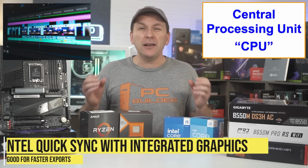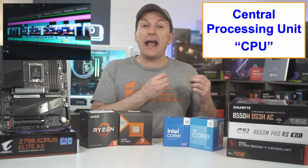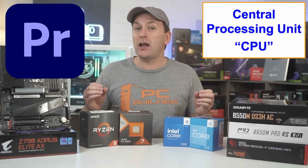For video editors, there's some small benefit to getting an Intel CPU with integrated graphics, as Intel's QuickSync technology will help export video faster in a program like Adobe Premiere Pro, but it's a relatively small boost and I wouldn't spend a lot of extra money on it.